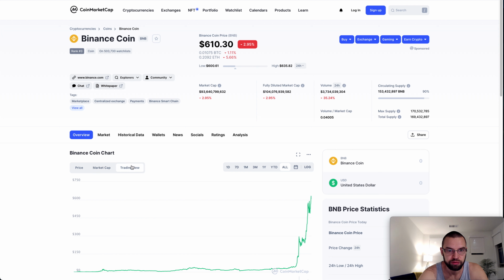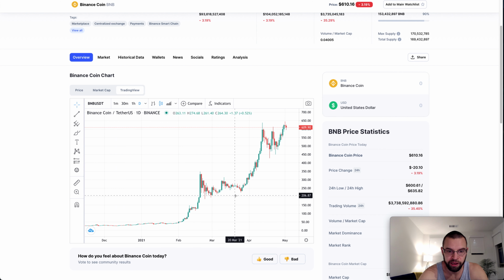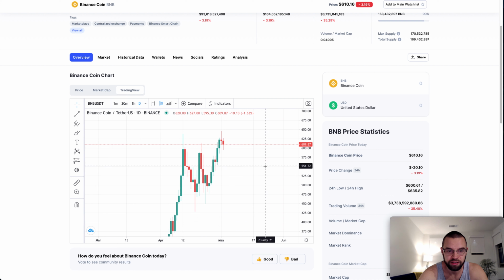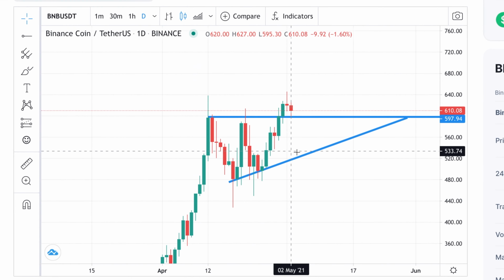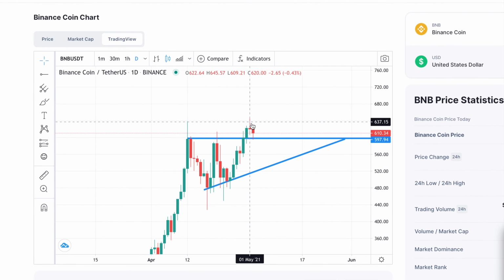Here we are. We're trading at about $610 at the current moment, and let's see how the chart looks. Now here you're going to find out that we already broke this similar pattern right here, and I'm going to explain exactly what you can expect to see. Alright guys, so here we are. This pattern did not form like the other ones. It pretty much broke out of the triangle straight away.